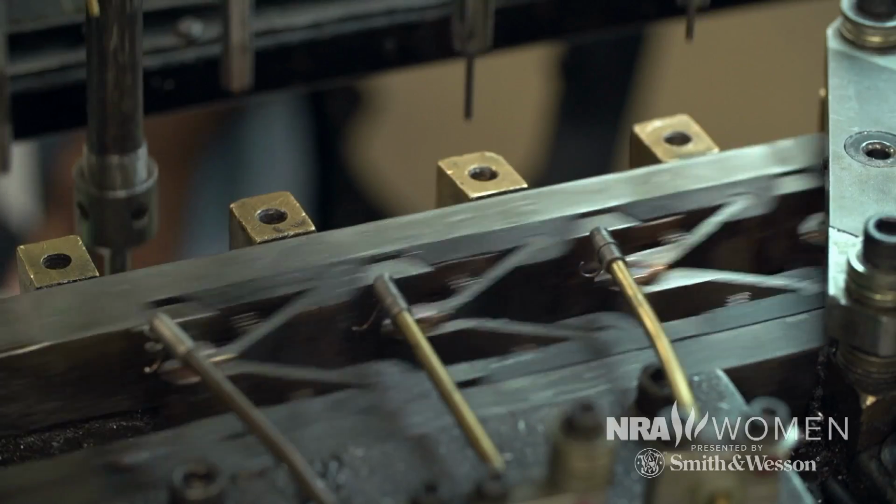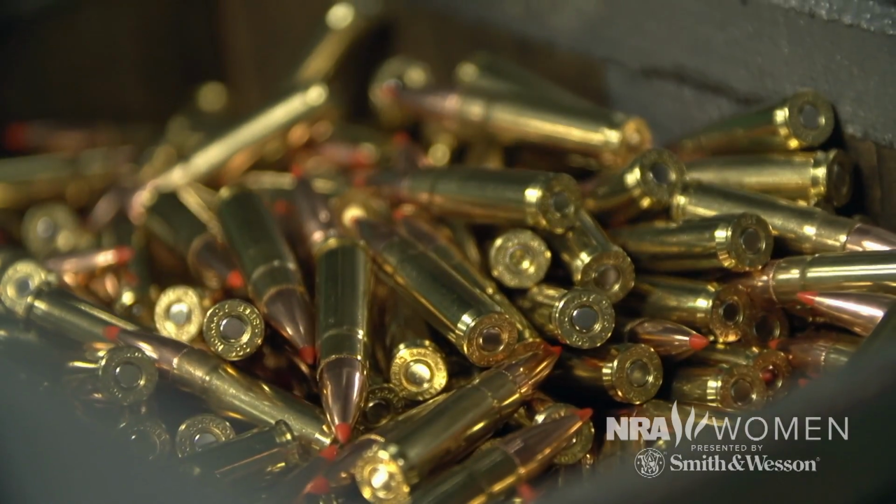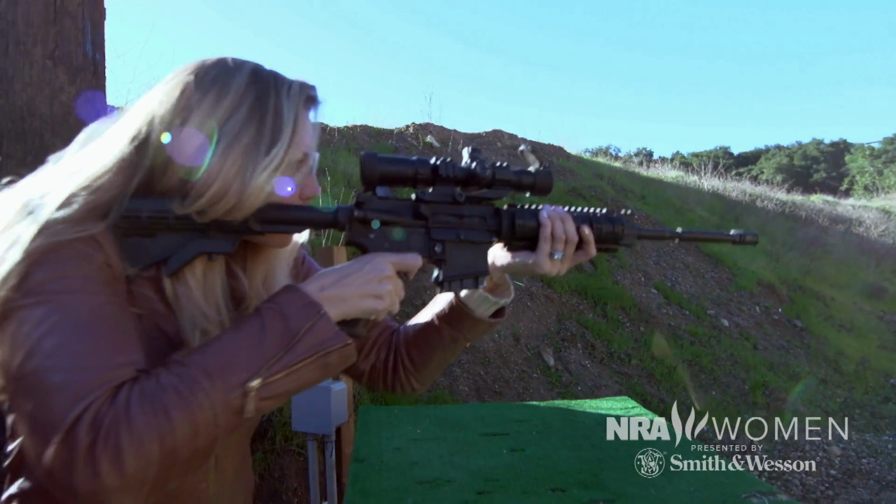So we're inside the factory here at Hornady, and what you're seeing behind us is actual rifle bullets being made, right, Neil? That's correct. Okay, so I have to admit, I am pretty new when it comes to rifle rounds, and I've shot some of the basics, but not much more than that, so I could really use a rundown.